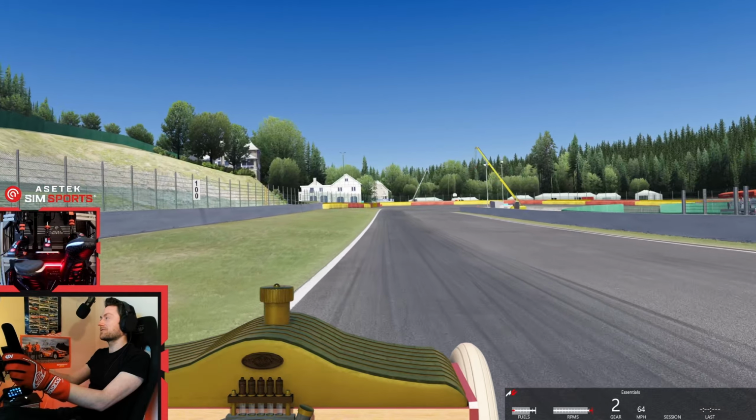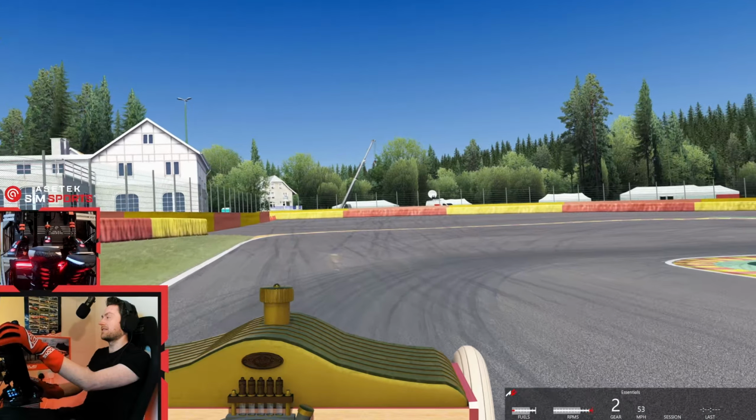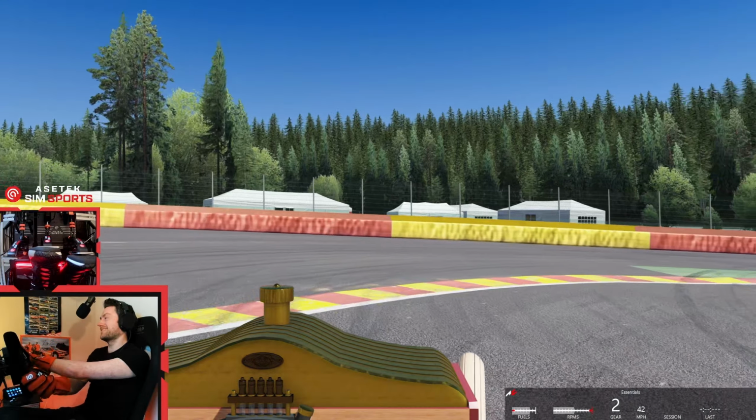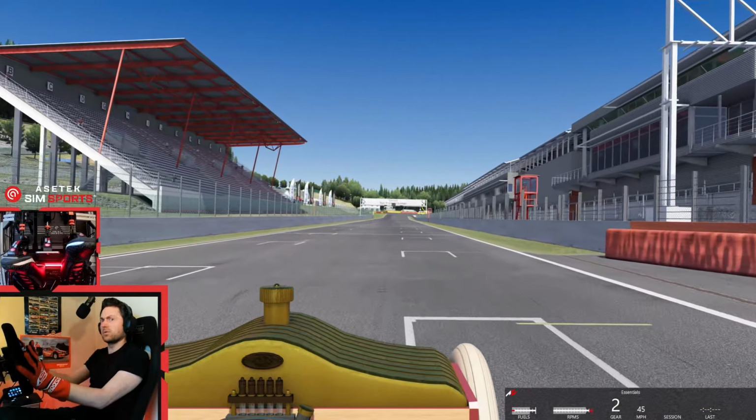Currently on our way down to La Source. Get on the brakes nice and early here because I'm not sure how good they are. In fact, they are non-existent. Slow down! Don't worry, no one will see that, we'll edit that out.